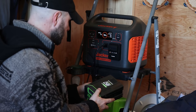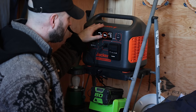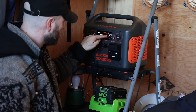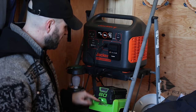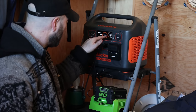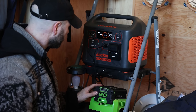Now this will eat quite a bit of the Jackery Power, but nothing that I'm concerned about. Okay, now it's really pushing. 280 watts, 330. Wow. This thing needs juice as much as my snowmobile does, if not more. 400 and 500 watts. Wow. Look at that.